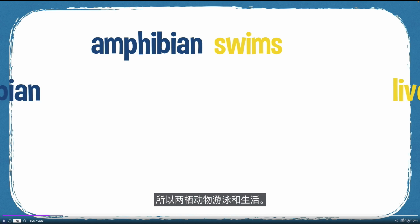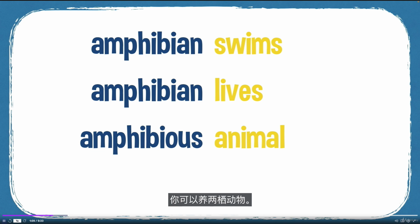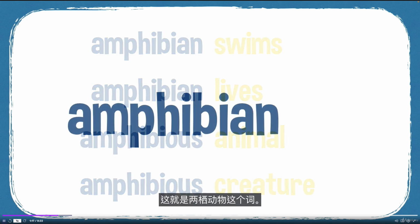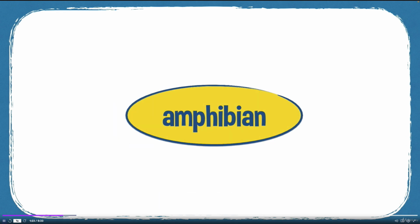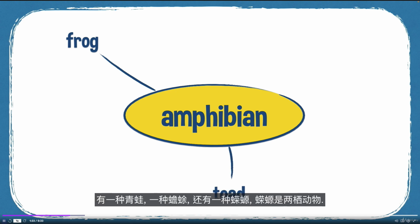So an amphibian swims, an amphibian lives. You can have an amphibious animal. Amphibious is the adjective. Amphibious creature. So here's the word amphibian. Amphibious, the adjective. There aren't really any synonyms for amphibians, so here I'll just show you examples of amphibians. There's a frog, a toad, also salamander. A salamander is an amphibian.